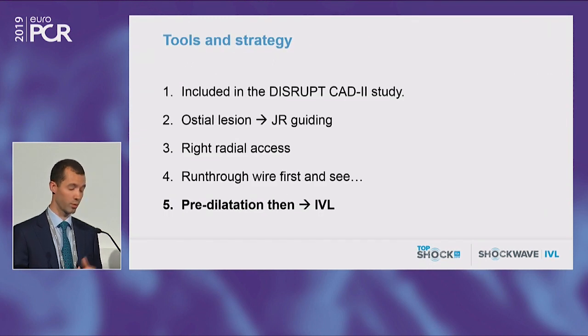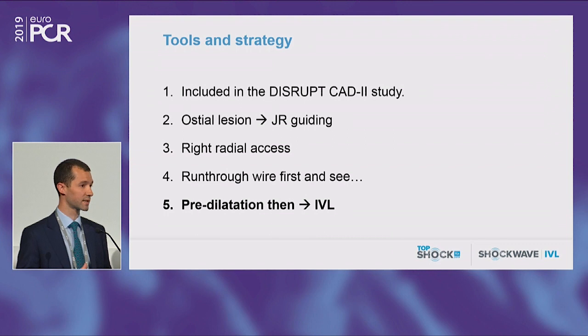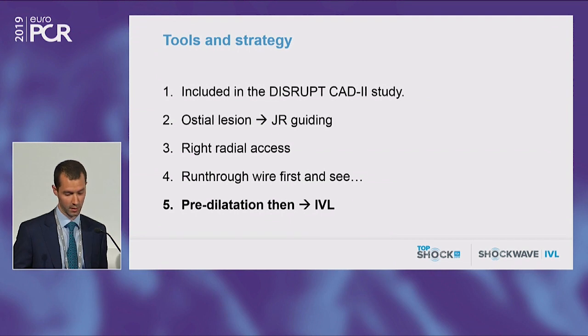So we decided to include her in the DISRUPT CAD 2 study. Because this was an ostial lesion, we went for a JR guide. Right radial access, as we are a radial first center. Runthrough wire is our go-to wire. Hopefully the wire will go and we won't have to use a dedicated CTO wire. So the plan was to do a gentle predilatation and try to bring in the intravascular lithotripsy balloon.